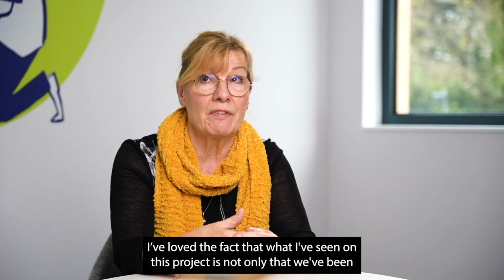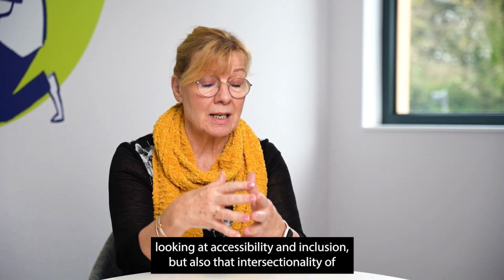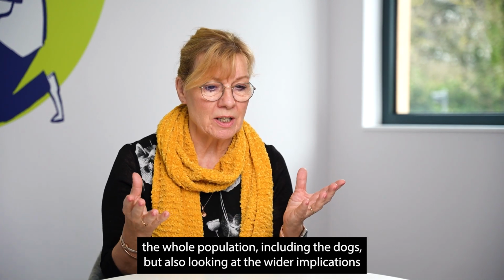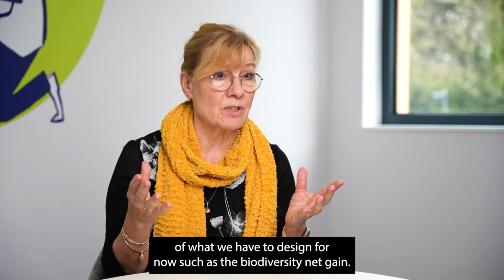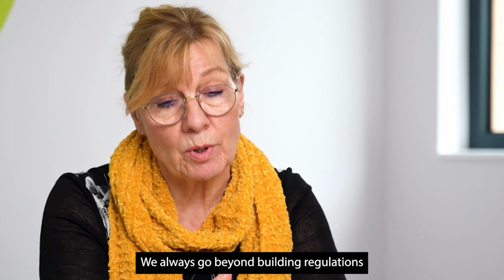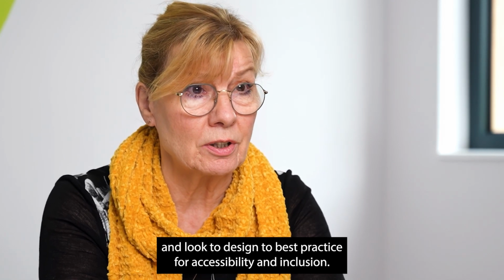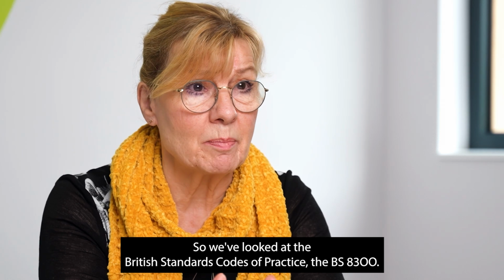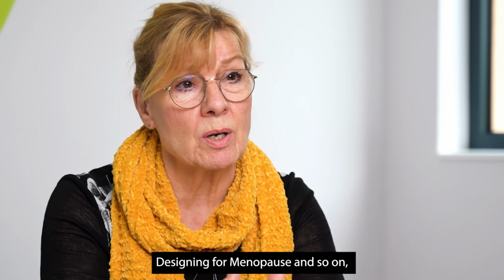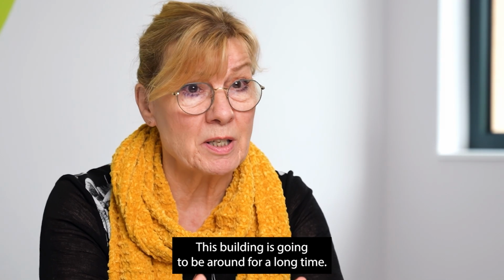Jean Hewitt. I've loved the fact that what I've seen on this project is not only have we been looking at accessibility and inclusion, but also that intersectionality of the whole population, including the dogs, but also looking at the wider implications of what we have to design for now, such as the biodiversity net gain. It's a BREEAM building. We've had to look at sustainability. So we always go beyond building regulations and look to design to best practice for accessibility and inclusion. So we've looked at the British Standards Codes of Practice, the BS 8300, but we've also pulled in things like the PAS standard on neurodiversity, designing for menopause and so on, to try and give our client the best opportunity to future-proof this building for the longer term. This building's going to be around for a long time.